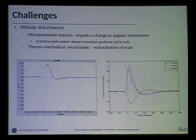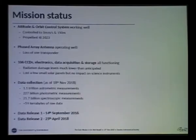There's also thermomechanical effects, what we refer to as microclanks, which are just this thermomechanical breathing. All of this has to be dealt with.